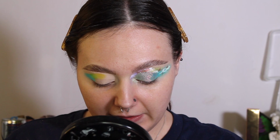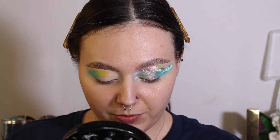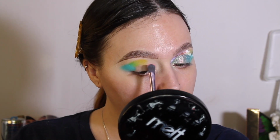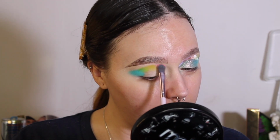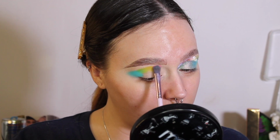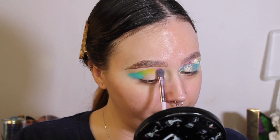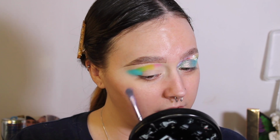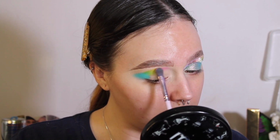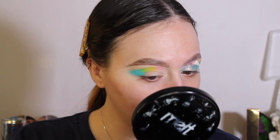So now I'm going to take a little bit of Nectar from this palette and kind of blend Ray with it just a little bit and kind of focus it more up towards my brow, like slightly above the crease, and then kind of angle it down, just get it nice and built up.